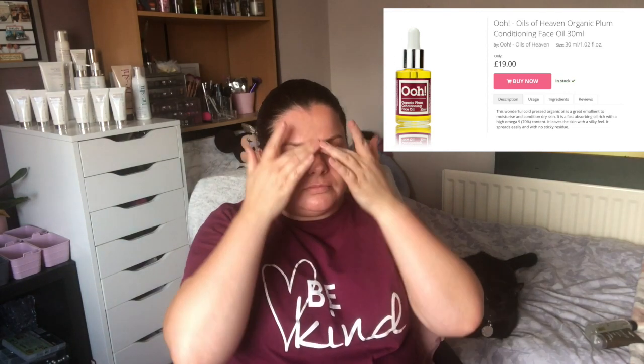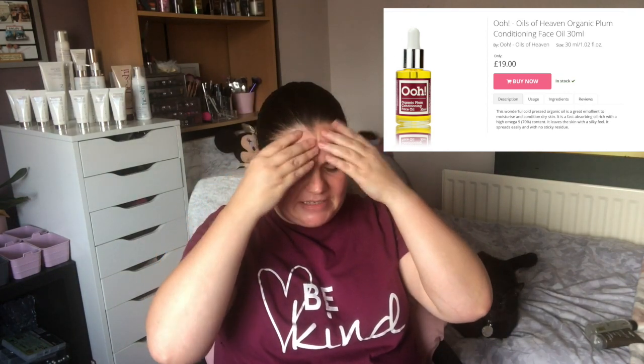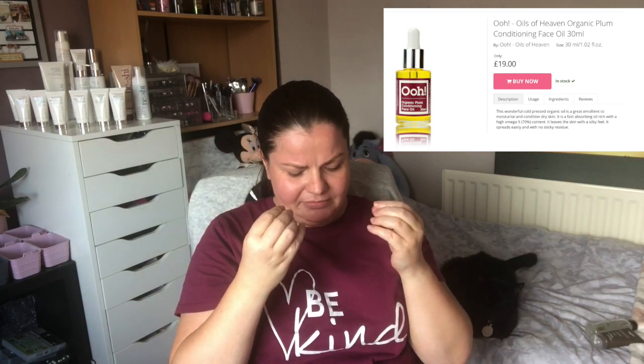It is quite a strong smell though. I'm not sure what it is in it that I'm really smelling. It says it's plum, but I'm not really getting that plum smell from it. Whatever it is, it's quite strong. Definitely feels like a heavy layer on my skin, but we will see.